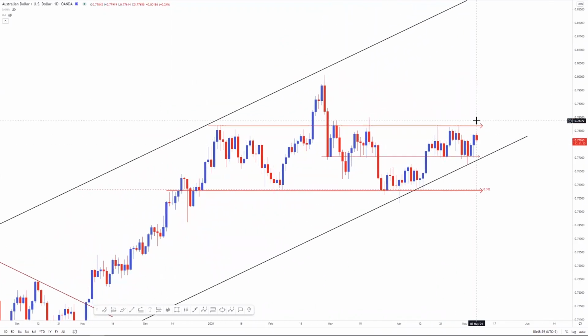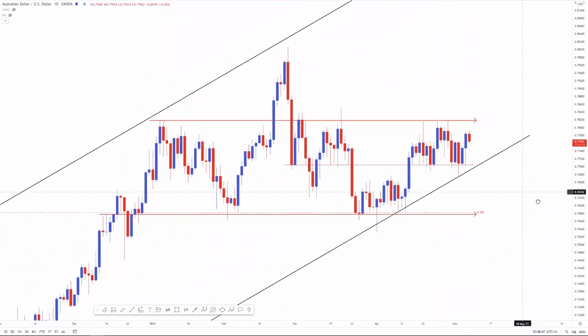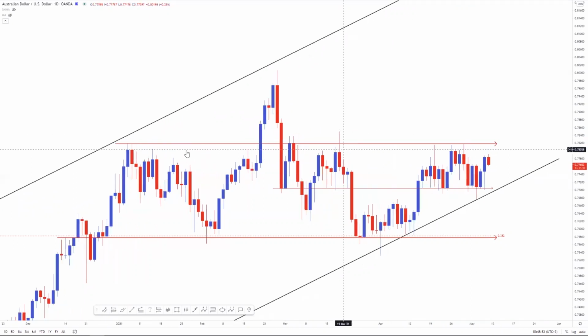If we get a strong break of this level, just as we had over here, we'll be set to see a very, very strong rally. If we close and break above, especially on the daily chart, if we close above this level, look at that resistance level, look at that first touch. It's a very strong, significant level.